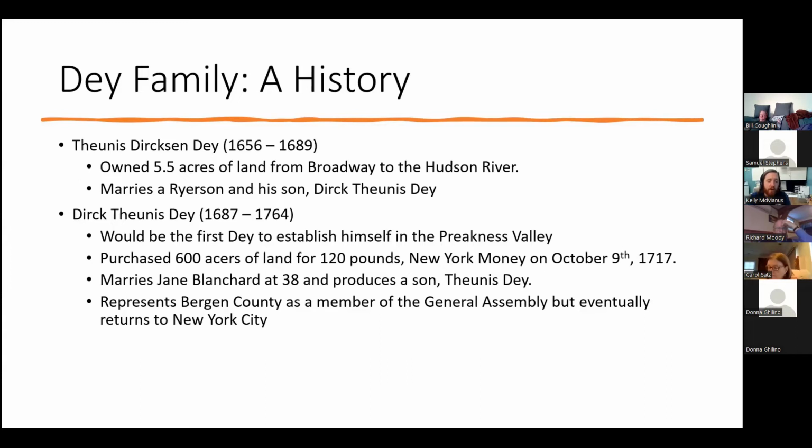And he will slowly start converting that into farmland. At age 38, he marries Jane Blanchard, and a year later, they produce a son by the name of Theunis Dey. Now, before we get onto Theunis, Dirk, as he ages, he becomes very affluent, most likely based off the income of the farm and family connections that he has.